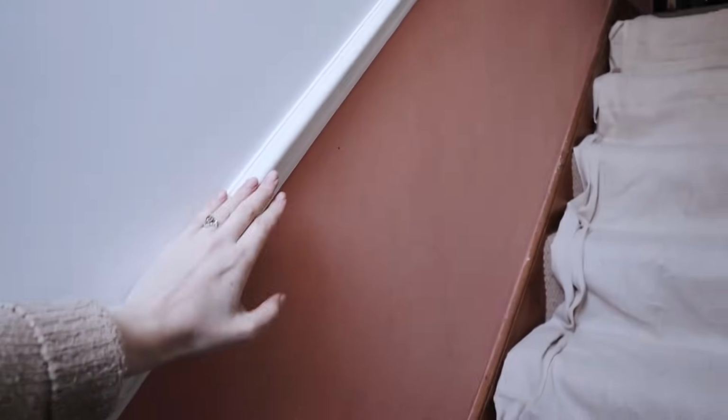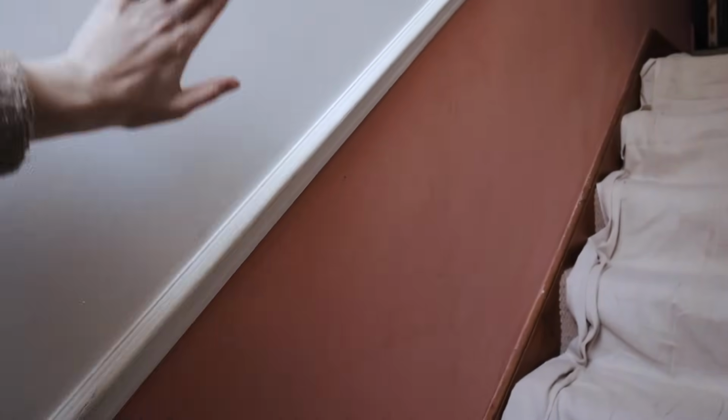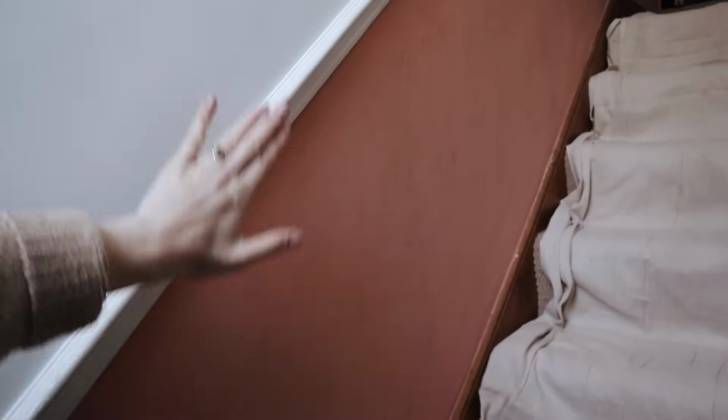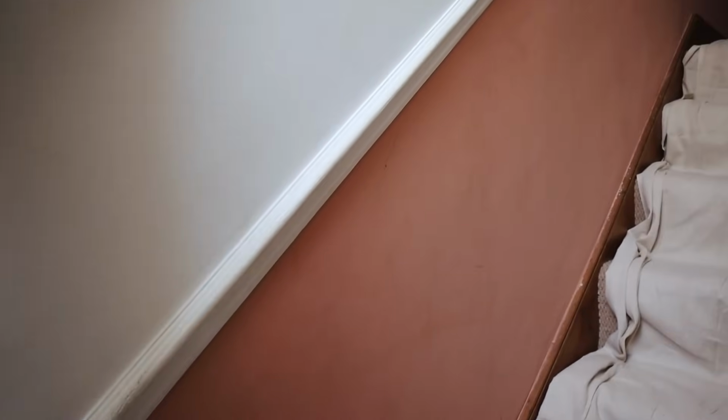Also, because we've got this dado rail, or whatever it is. Is it even a dado? Yeah, it is a dado rail. Do we do white? Do we do a different colour down here? My instinct is just to do it all the same colour, considering that the skirting will be blue.